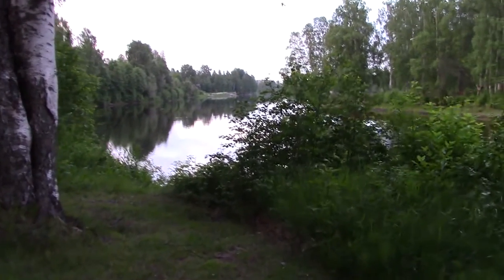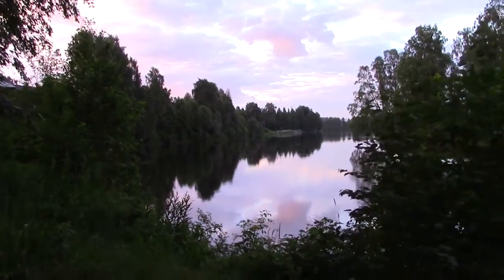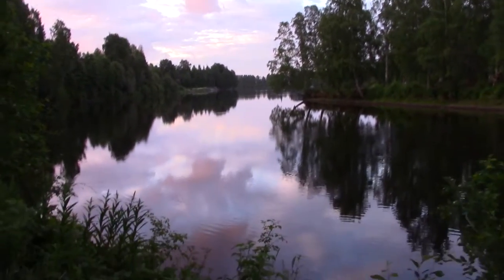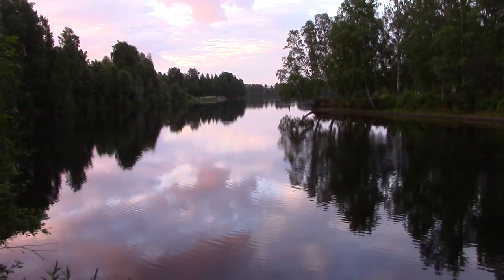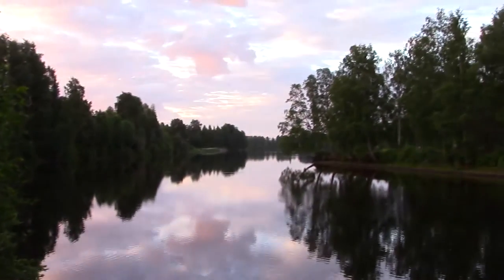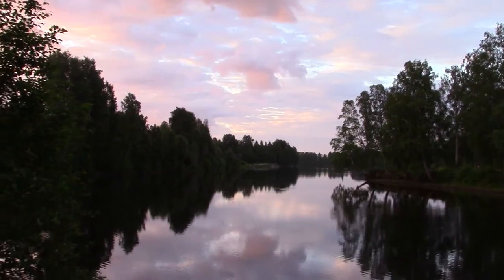This is quite a nice view of the river. And I can tell you, anybody that sees my videos and wants to come to visit, you're more than welcome to. I know this town by heart. I've lived here all my life. And, well, you're welcome to come here and visit me.